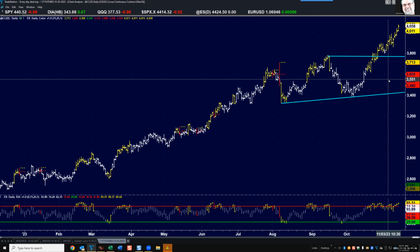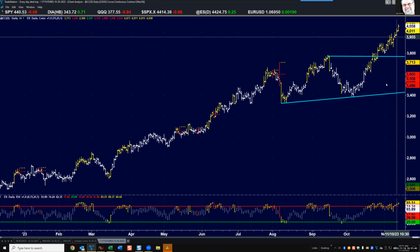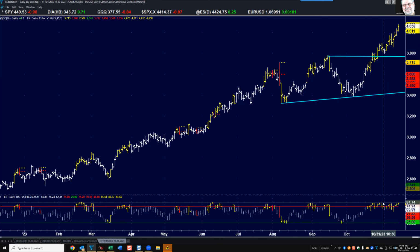And here we go with the cocoa. I can't believe cocoa is doing something like orange juice did. This is so overbought, it's ridiculous. We're looking at 87. And by far and away, most of the time when you get up to 87, you are in the thresholds of topping out. So what can I say? This is about to have a down week.